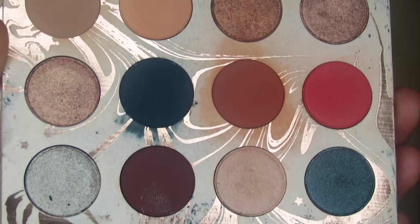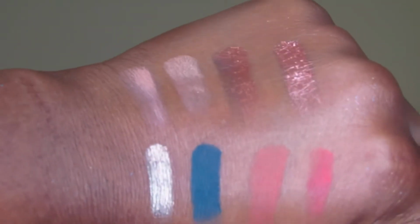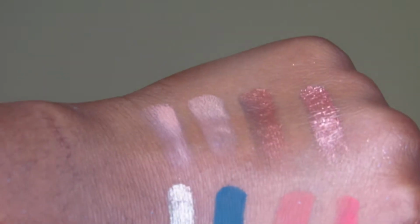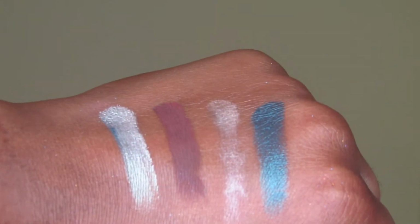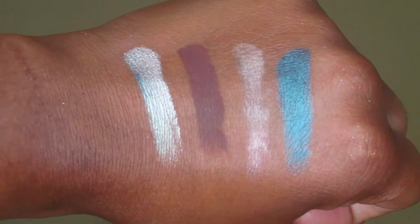And the next palette is by one of my favorite YouTubers, Kathleenlights, in Colourpop. This is the Dream Street palette by her. When I first saw it, I was like, Kathleen, this is not going to work for my skin tone. This is not going to work for someone of darker complexion. But I was definitely wrong, because this is such a beautiful, versatile palette.